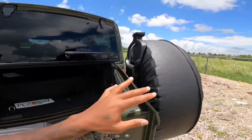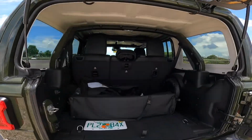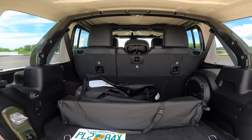Open up the cargo back here. As you guys know, this is traditional to Jeep. Barn door like opening here. Lift the glass up. This has 27.7 cubic feet of space. Once you fold down the rear seats, that expands the cargo to 67.2 cubic feet of space.